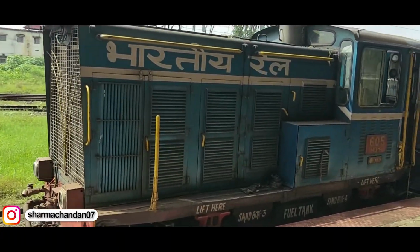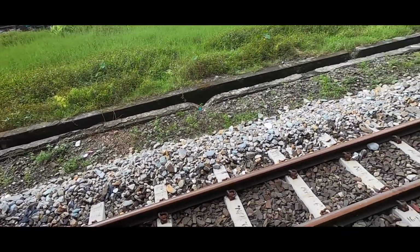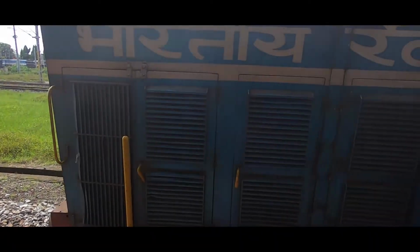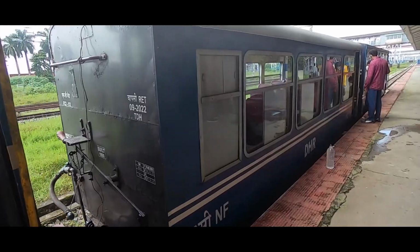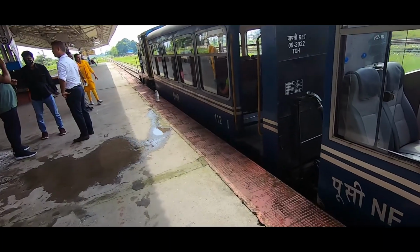I am currently at NJP railway station to take my first ever Darjeeling Toy Train ride. Built in 1879 and completed in 1881, it's a UNESCO World Heritage Site. This toy train runs on a narrow gauge line of just 2 feet. For speed and efficiency, only the diesel engine trains run between NJP and Darjeeling. You can still avail the old steam engine rides, which I will talk about later in the video.